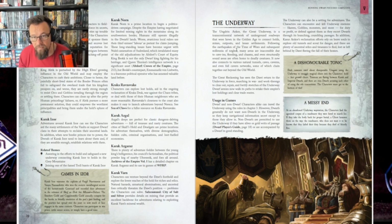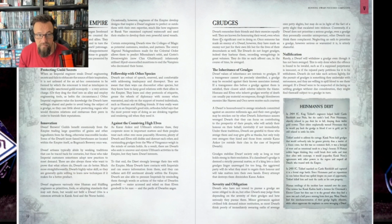Again, we've got some adventure ideas to go into here. Dwarves and the Empire, so these are four specific Dwarven adventure ideas. Protecting the secret guild: Imperial people are very prone to stealing Dwarven engineering ideas, and the dwarves may find that someone in Tilea has designed some big cannon, and they'll go, hold on, we created that. So they'll go and investigate it.